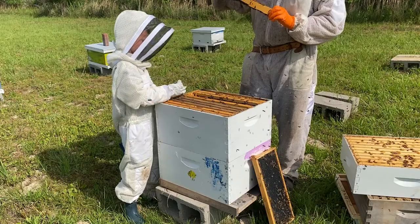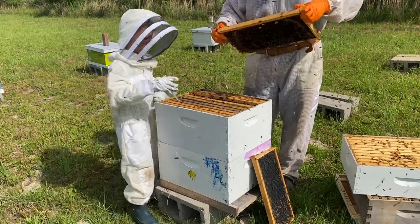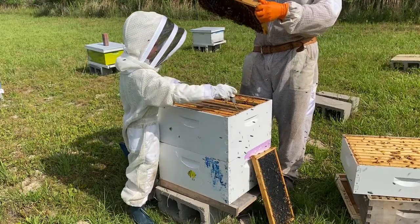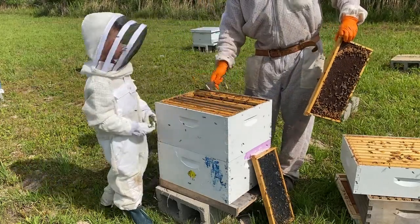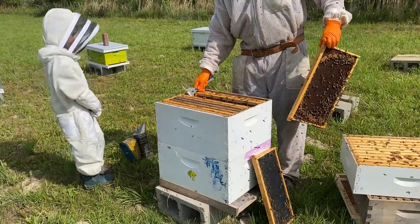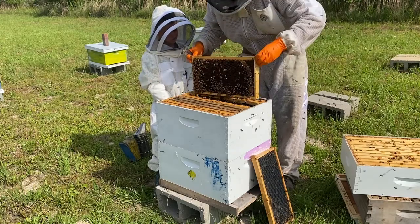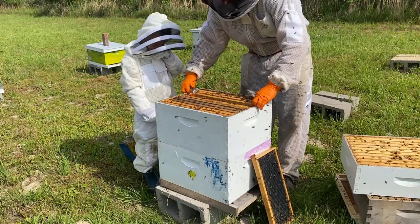Yeah. So, okay, I'm seeing eggs and young larvae at the bottom of the cells here. Lots of larvae at the bottom here. Oh, wait a minute. Put it back. Remember I said let's take one out at a time. The reason we do that, buddy, is to make sure that we don't rub the frames together. Okay, see, I have plenty of room here. I go straight down in the middle, and then I move it over.